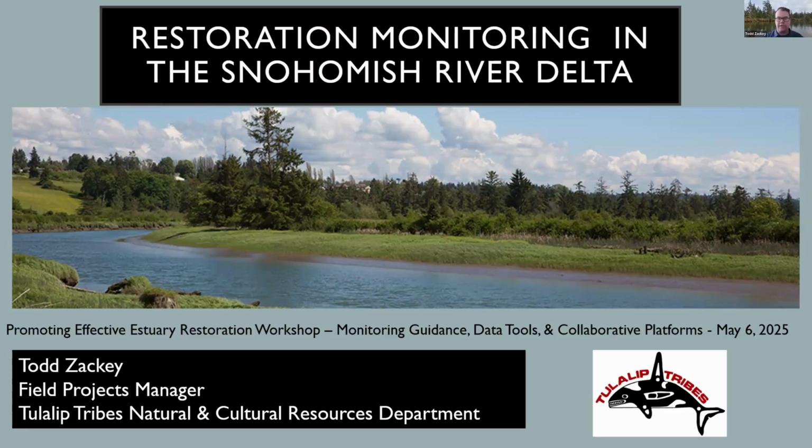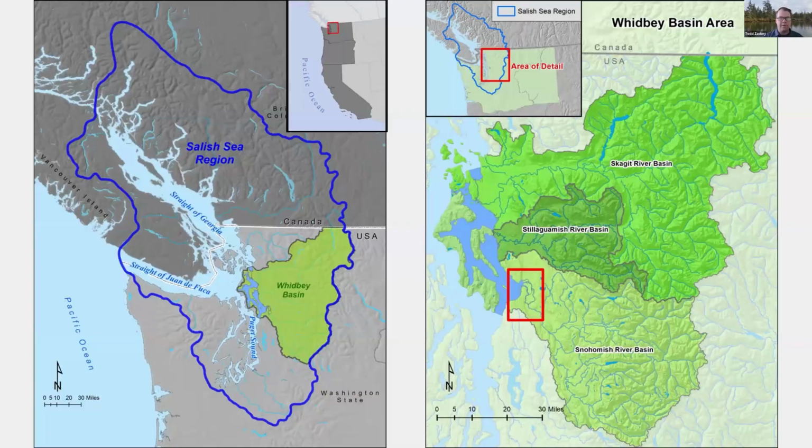First of all, just to give you a better understanding of where we're at. Looks like my slide is not advancing. Oh, there we go. I'll just situate you where the Snohomish Estuary is located.